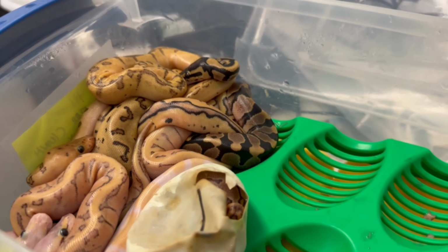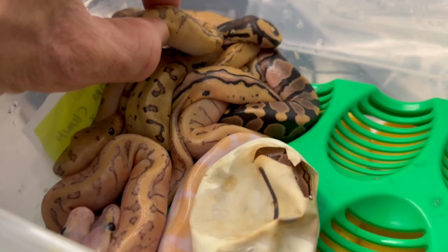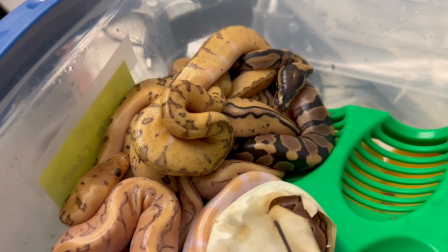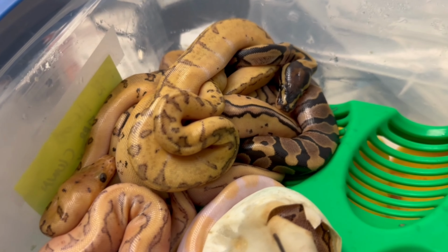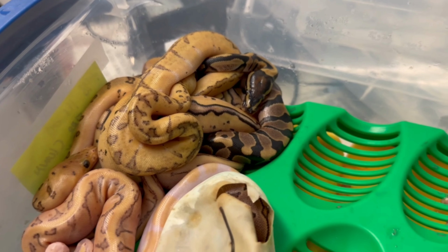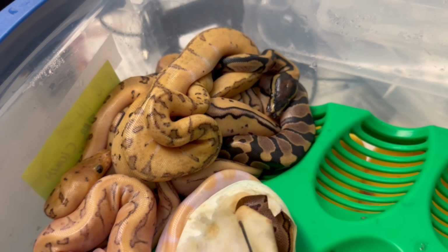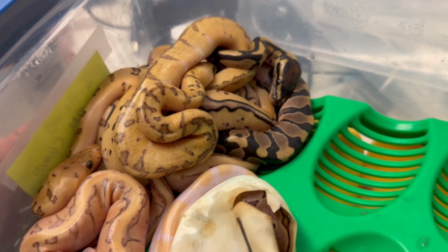All right, this is the clutch I really wanted to show you. The other ones are kind of just preludes. This was a breeding of a high intensity orange dream, which is an orange dream that has another gene associated with it that really boosts its wow factor. It was fire also, pastel, and clown.